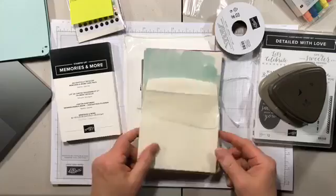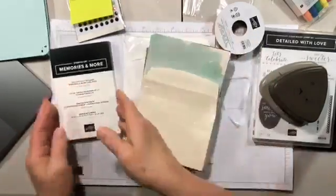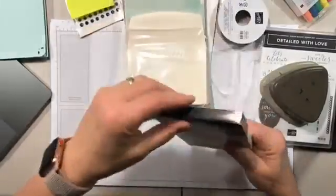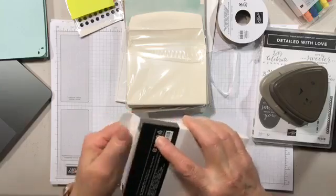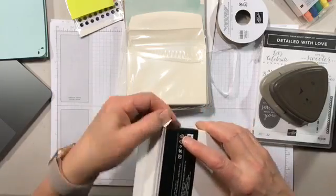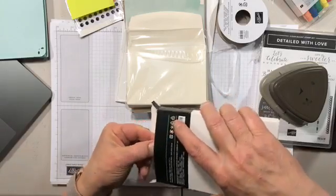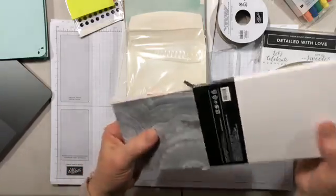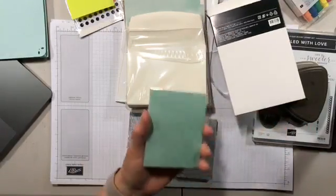And then look at this. So we've got a Memories and More pack. Let's look in this. I haven't even looked in this, so let's see what's in here. Yes, the paper is very delicate, Karen. Very delicate. All right, let's open this up and see. It'll be like Pandora's box. Let's see what we got in here. Get some scissors.